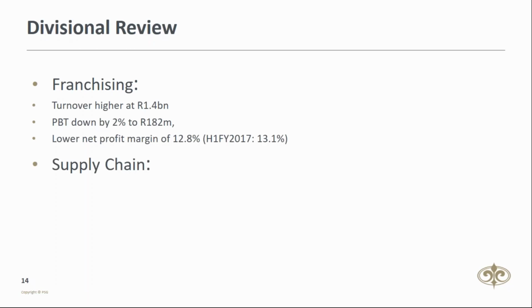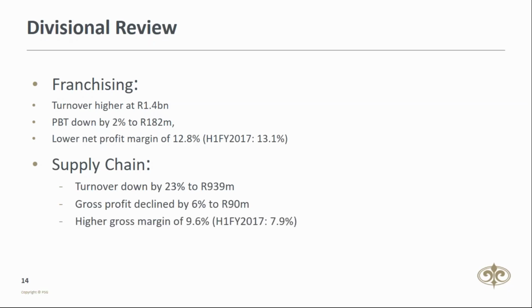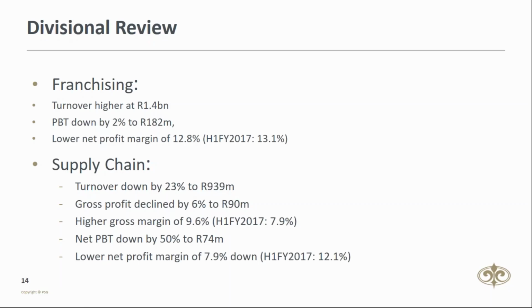Next, there's supply chain. That turnover fell by 23% to 939 million, while the gross profit only declined by 6% to 90 million rand, and this is resulting in a higher gross margin of 9.6%. The net profit before tax fell by 50% to 74 million rand, resulting in a lower net profit margin of 7.9%, down from the 12.1%.